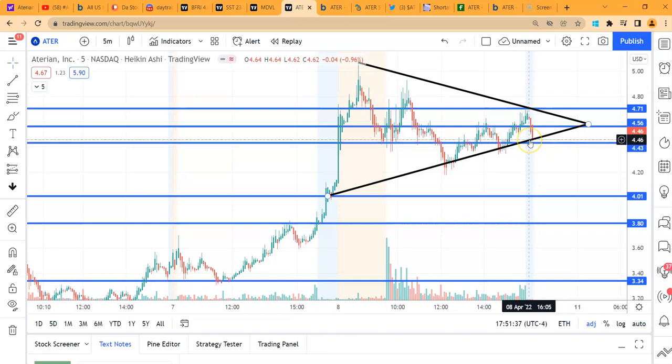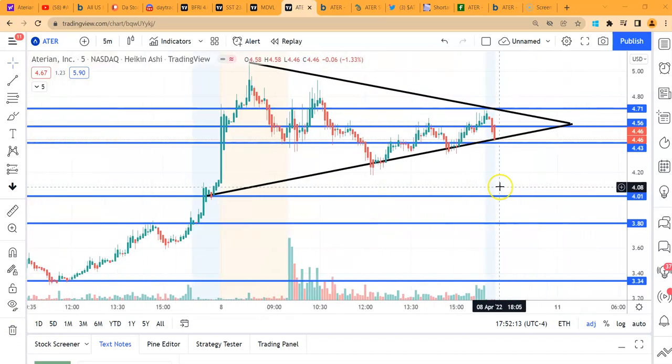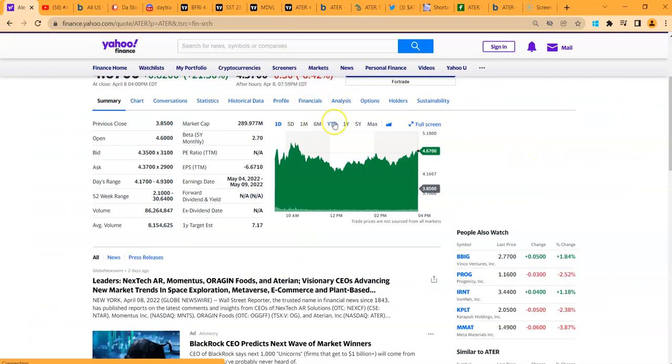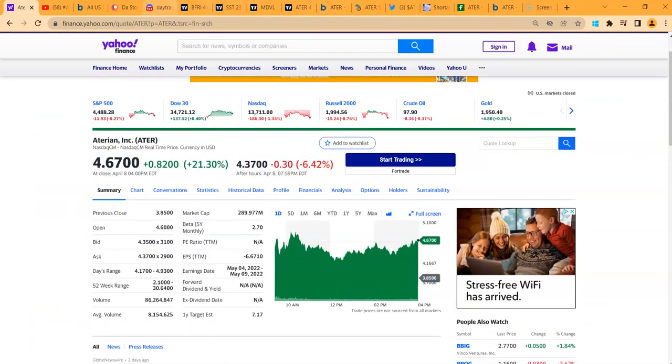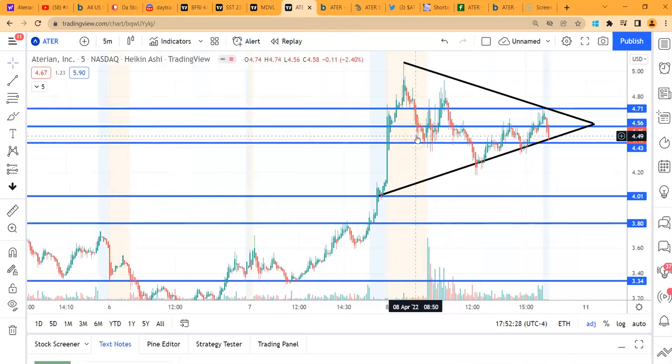On the other hand, if this can really push and go over 4.7, we have to see how things are moving, because right now things are not looking good. I was thinking maybe it might go over 4.7 and push, but it is coming down. We have to wait and see, because if you look after hours, it is down by 6%. But anyway, I'm going to talk about the chart and everything, but so far so good.